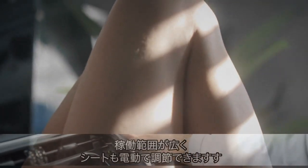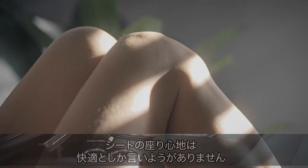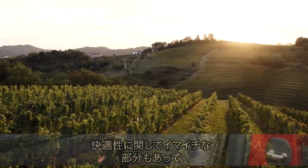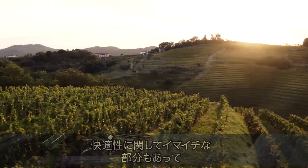It's good, and there's a lot of adjustment in it, and electric seats. And the seats, oh yeah, they are super comfortable. They really, really are. There is one thing that I'm not so impressed about in terms of the comfort.